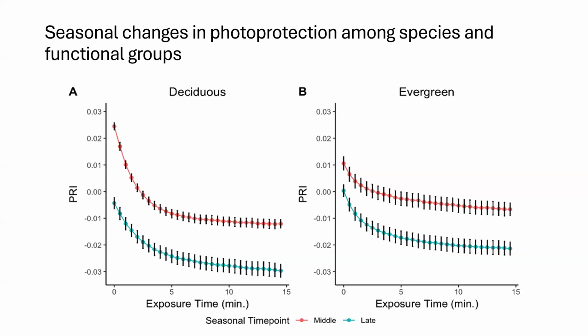What's interesting about your question is how much more our ability to measure and quantify this fast response informs us of these major seasonal changes in photosynthetic activity. Does that make sense?